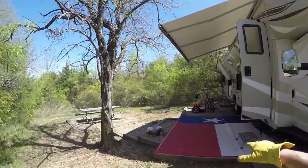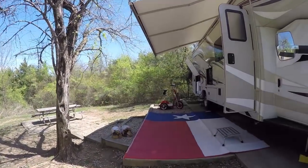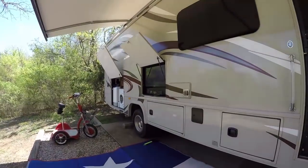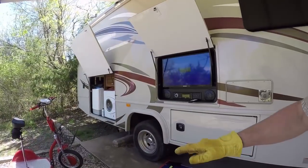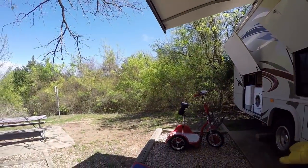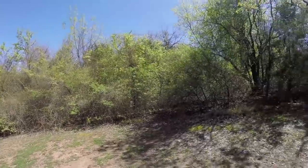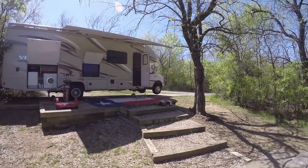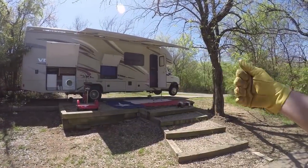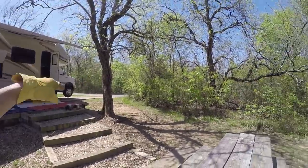All right, it is a sloped site, but they've terraced it so that it's a little easier for the navigation part of it. It is a concrete pad, but it's just wide enough for the RV to sit on. This is all gravel. I have a table, fire ring, and a lantern pole. And there's what it looks like from over here. Quite a bit of slope actually running this way. So the slope is running that way and that way.